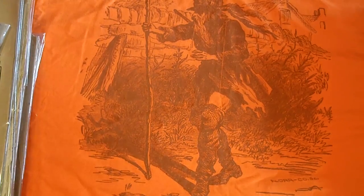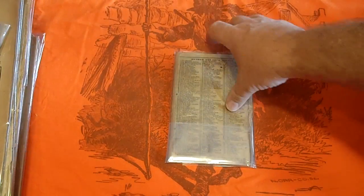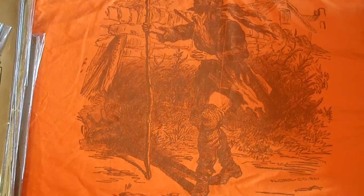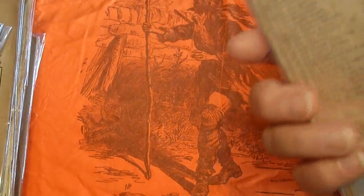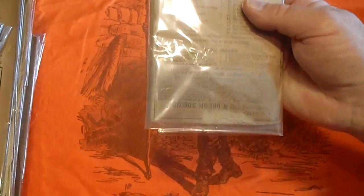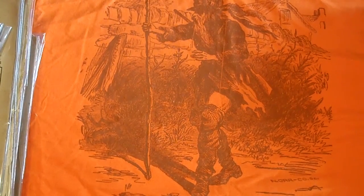Okay, Monroe's Dimes, 10-cent novels, $1.25. Number 3, Monroe's Dime, 10-cent novel. I'll show you the spine on that. I'll go back and show you the spine on the other one. Piece missing there in the left-hand corner. And also on the bottom. But let's see, number 3. This must be quite early. Date on the interior, I'd say 1870s.